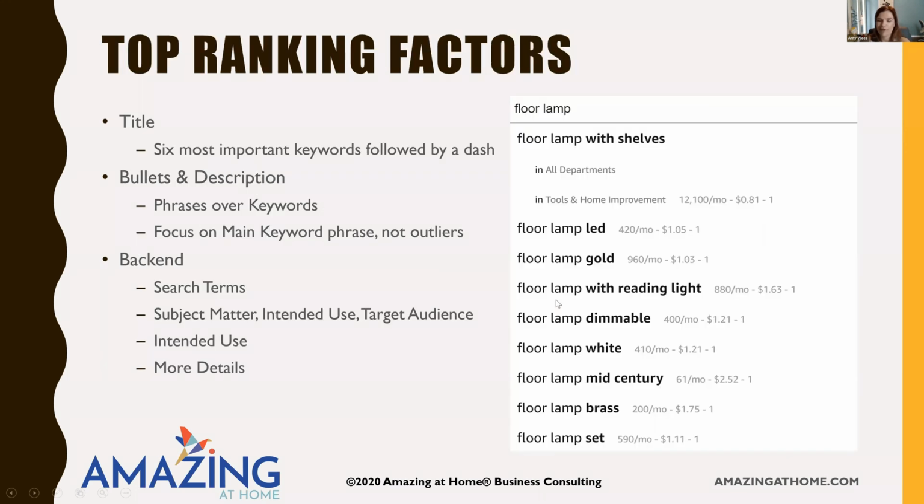All right, I'm done arguing with you guys. You know it's important. So let's look at what's important. First we have the title. The title should be your 6 most important keywords followed by a dash. This should be the only dash you use in your title.